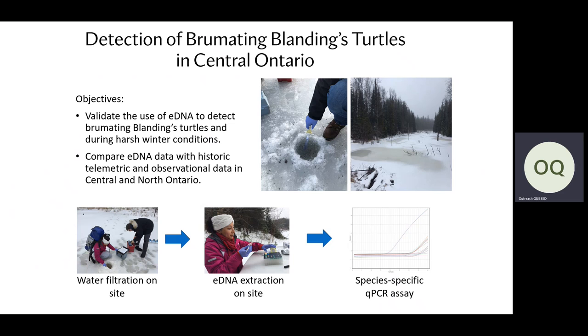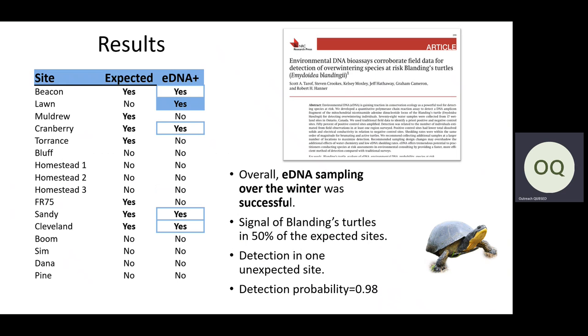So again, we're using this species specific assay that Tzatziki Luisa Quintana, a postdoc in my lab, had developed. And they went out and did a lot of sampling. And what they found was that in many of the expected sites, they found them. And then some of the sites where they thought they would find them, we didn't pick them up. But in one of the sites where they hadn't been seen before, we did pick up eDNA there. So we recorded a new habitat occupancy, likely or suspected detection. So yeah, this turned out to be pretty powerful.